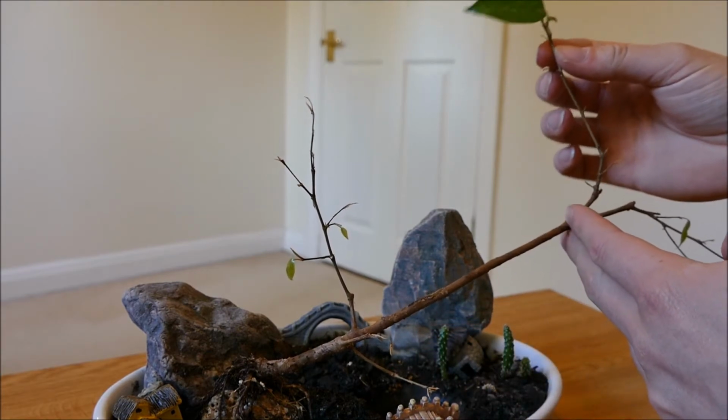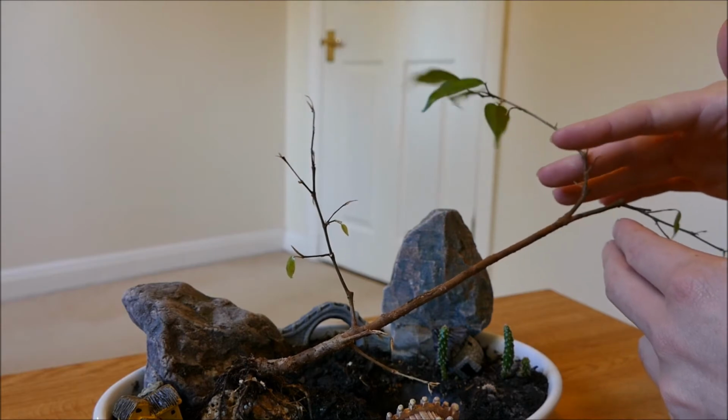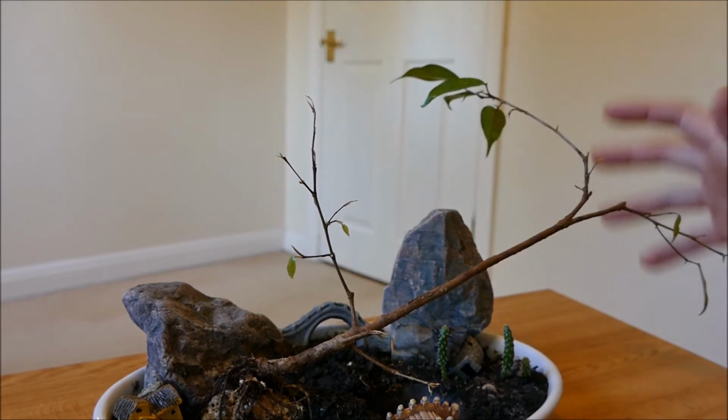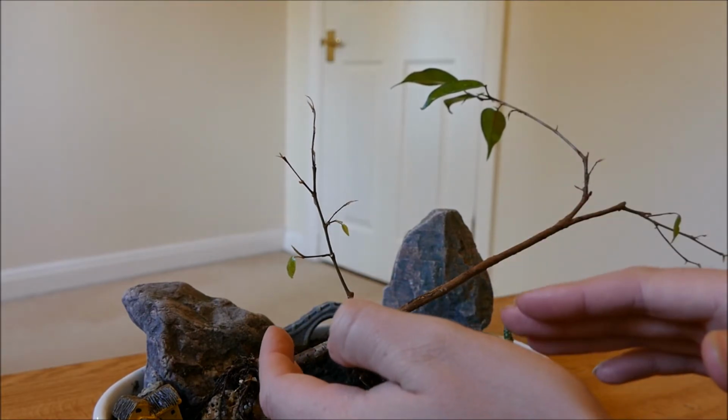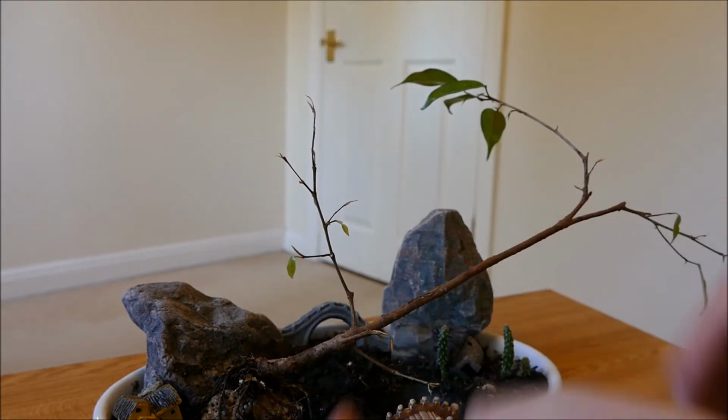But I'll probably let this grow quite strong and vigorously, and then cut it back hard to here, let it branch, and then have it weeping down at this end. I'm also wanting to get some more growth further down to try and thicken up the base of the trunk so it tapers and it's not thick all the way along the top.